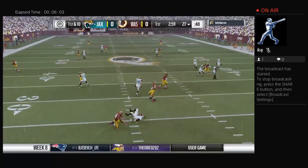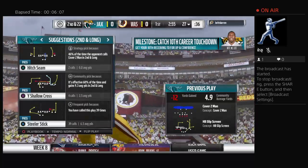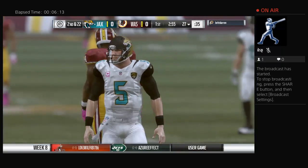And no escaping this time as he'll go down. They got him for a sack. Preston Smith coming hard that time. He's able to run him down for a loss of 12.